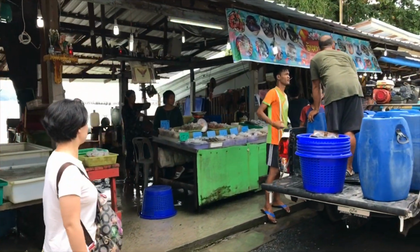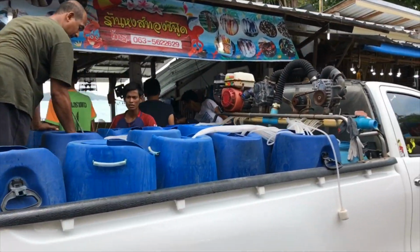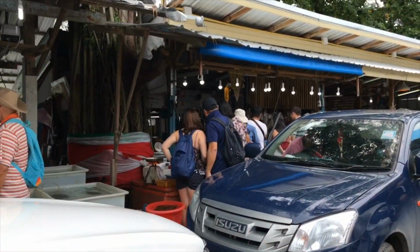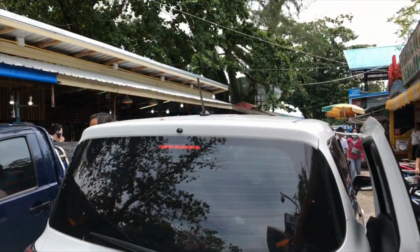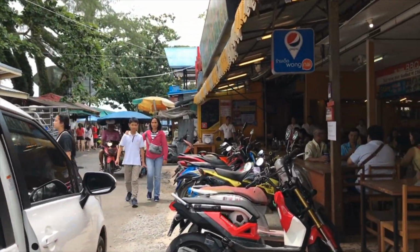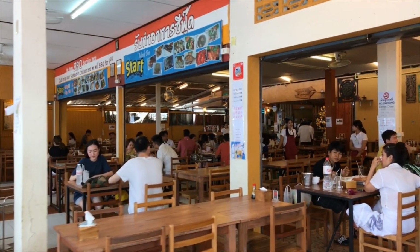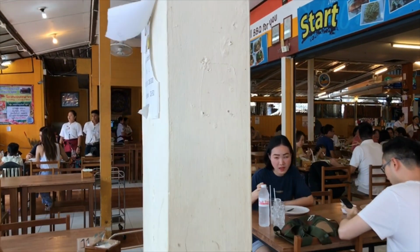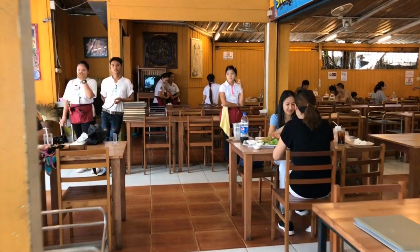And now I also just wanted to show you this truck here. This truck I think is actually really cool. It shows how the seafood is brought to the seafood market every day. I guess from the fishermen, it's brought to the pier, and they have these trucks that run from the pier over to this market to deliver freshly caught seafood pretty much every day, maybe even every hour. So extremely fresh, guys. Anyways, let's head back to our table. Let's see what my wife has already ordered, so let's go back and see what we have.